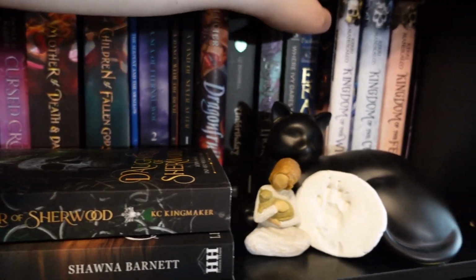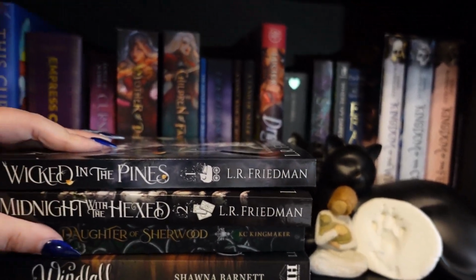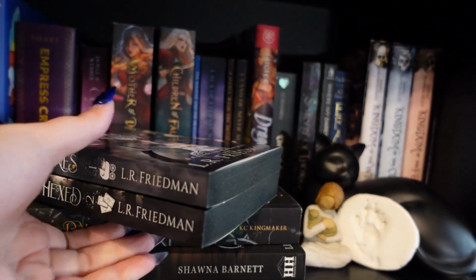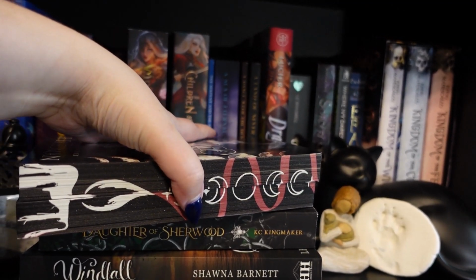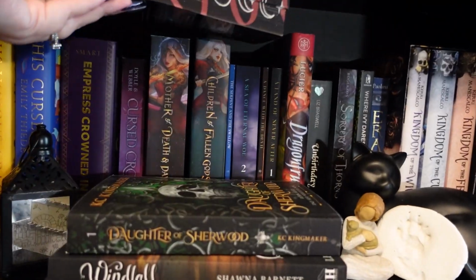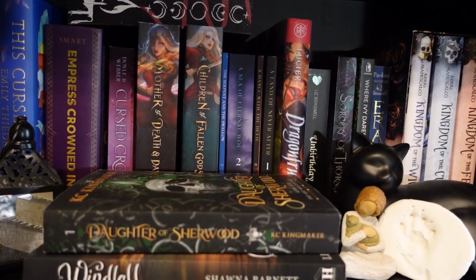And then we have Wicked in the Pines. This is a duology here, and I got this from Whimsy and Wonder. They are on TikTok and I watch her spray them all the time. I don't think I want to start those.